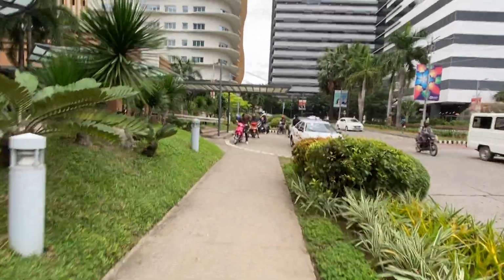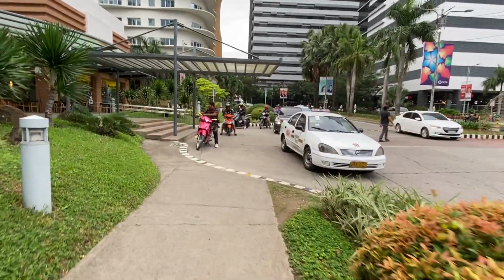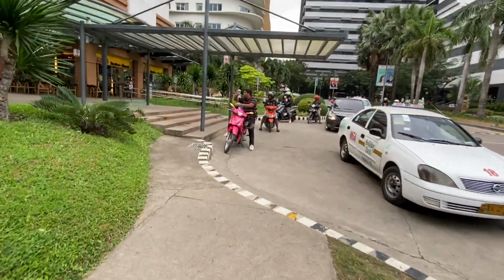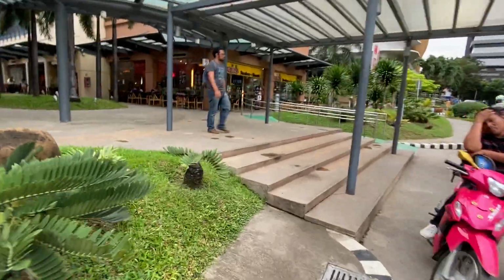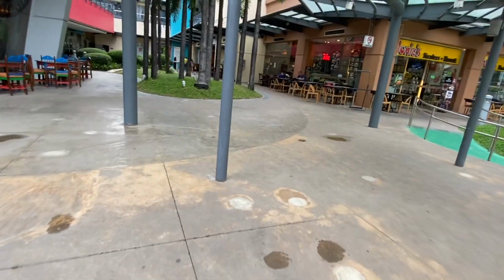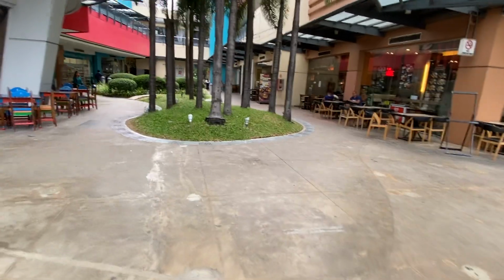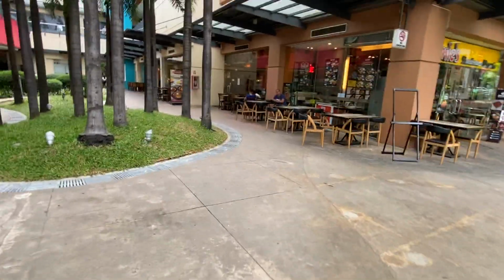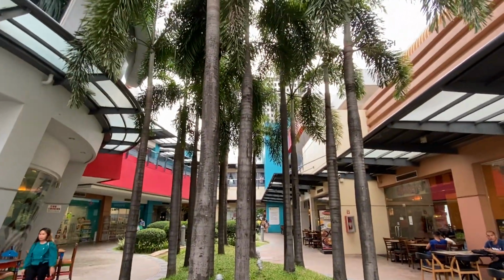And again, more motorcycle taxis. You need to negotiate the fare with them. If you don't like what the fare one guy has, go to the next guy in line. More times than not, they will actually accept your fare if it's reasonable.